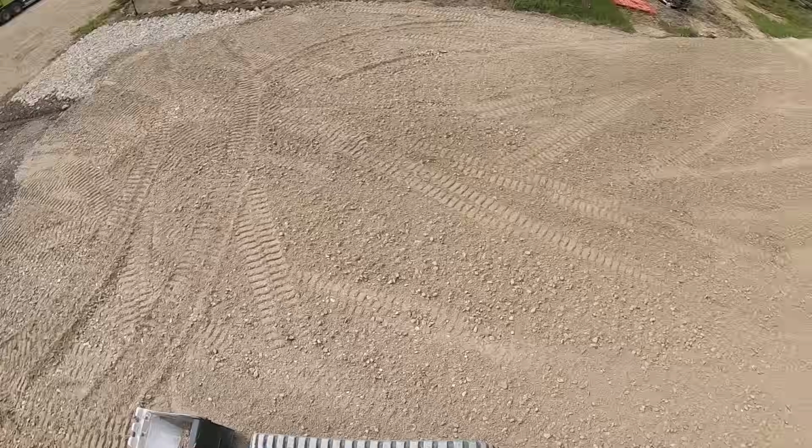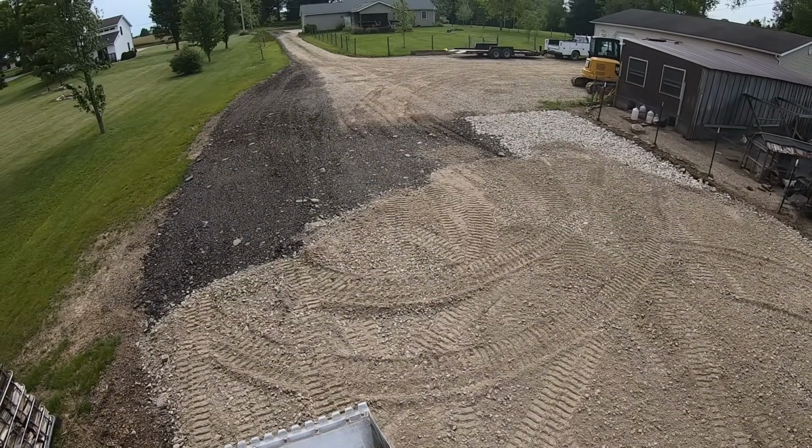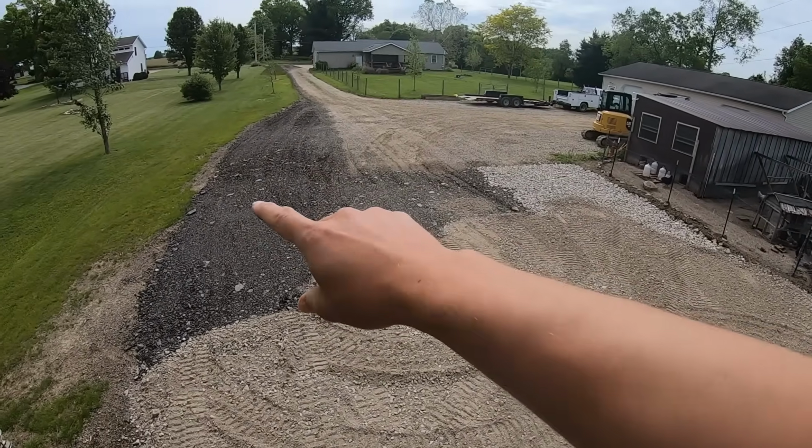We got stone spread up through here. I think we've got 10 truckloads, maybe. I've kind of lost count, really, to be honest. Just been trying to keep up. But we got that little bit more there to do, this little bit here, and then out front. It's only like 10:30, so we're moving along real nice.